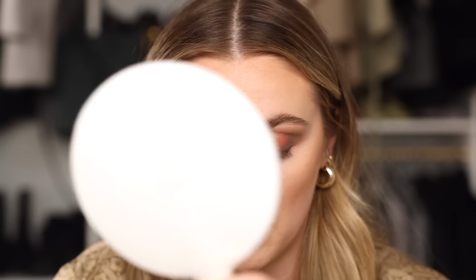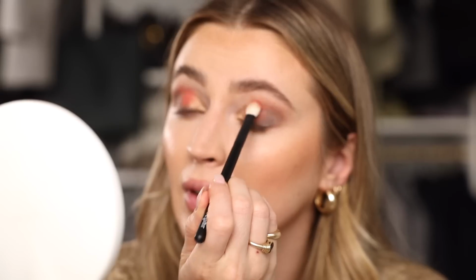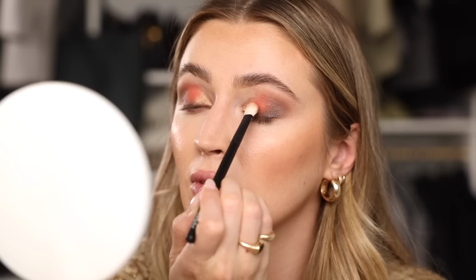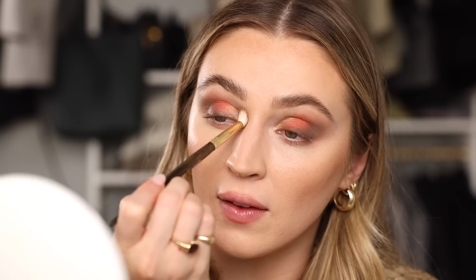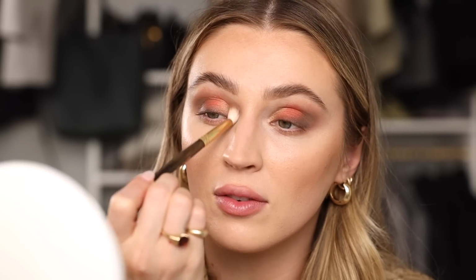Okay, so I'm gonna go back to the peach and take a little bit more, honestly, just to make it a little bit more pigmented next to the gold. I was doing a little Neapolitan ice cream over here today. Okay, and then dipping back into Truffles, into that light brown shade, and just gonna run that through the crease just to make sure that everything is softly blended.